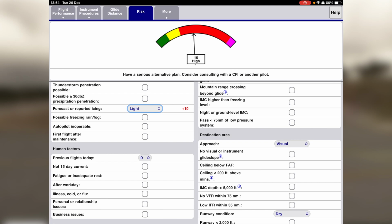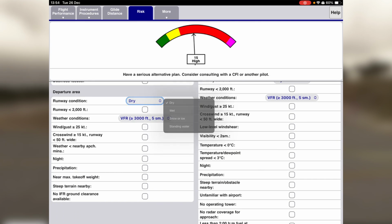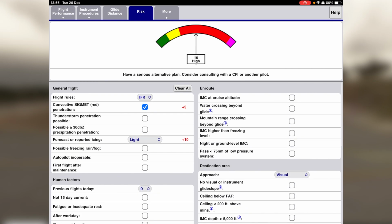Right, then the rest of this is all fine. Runway condition, if we put this to wet, what does it do? It gives us 1 point, but it is currently dry. Not less than 2,000 feet. Weather conditions, marginal VFR, winds fine. Weather less than nearby approach minimums, no. Precipitation on takeoff, yeah, we're probably going to fly into some rain. No. Okay, cool. IMC at cruise altitude, no, we're not expecting that.